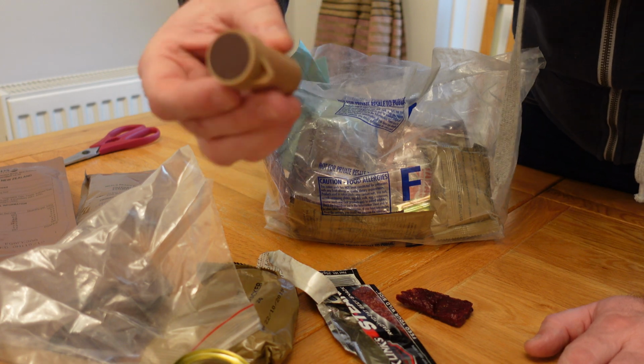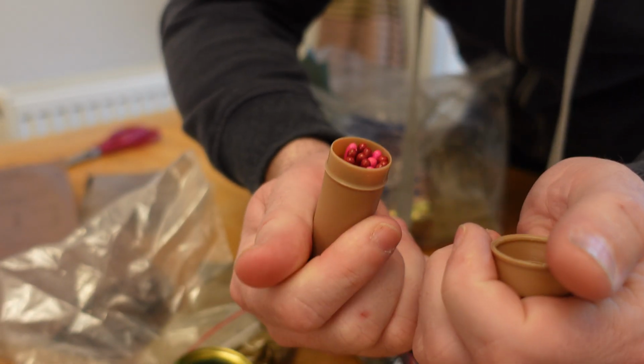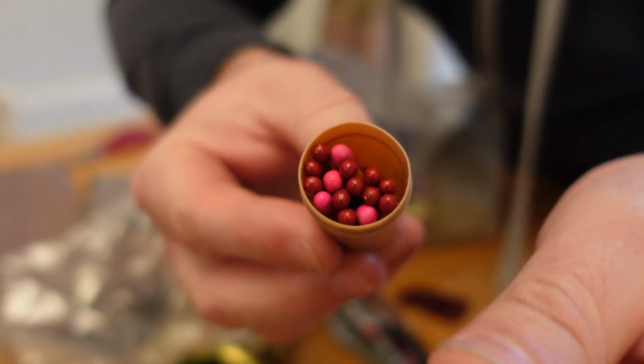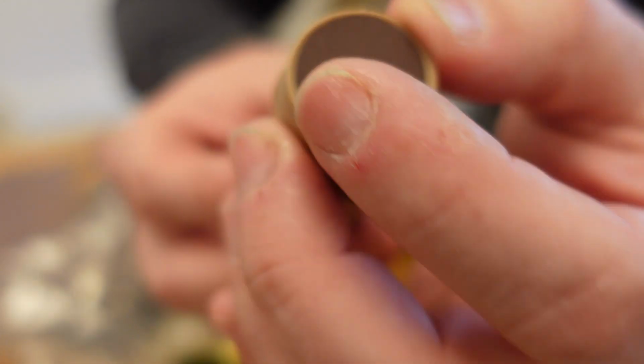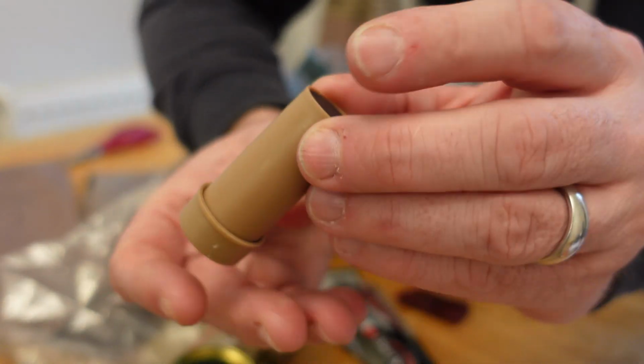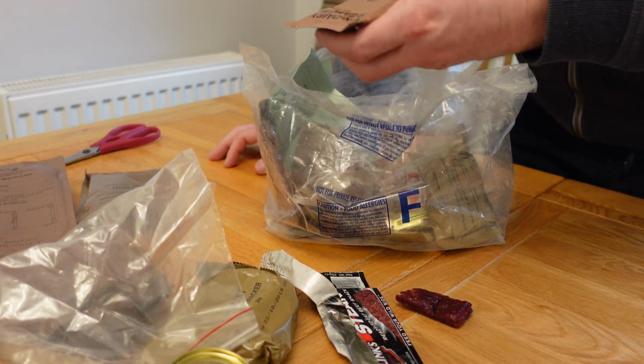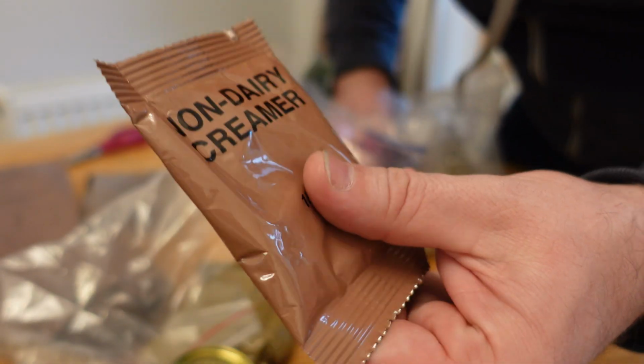The heck is this? I bet that's matches, and there's a striker on the top. Yeah, look. You've got a little striker. That is brilliant. Little weatherproof. Oh, there's something on the bottom. So there's two different strike pads. That's great. Now, we've got some good stuff in here. A massive bag of creamer.